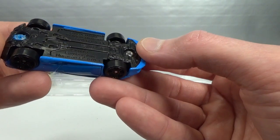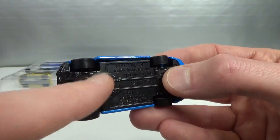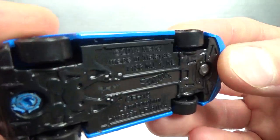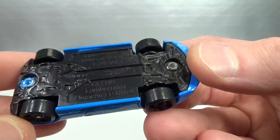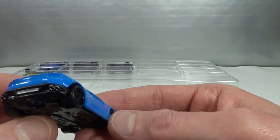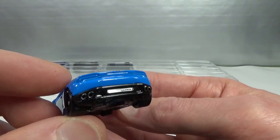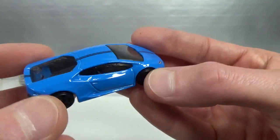Lamborghini Huracan LP 610-4. It's a big gap here between the body and the base. That doesn't look right. Seems like it's bent a little. This casting. Interesting. So we got the Huracan on the license plate, exhaust detail done, and then top tampo.